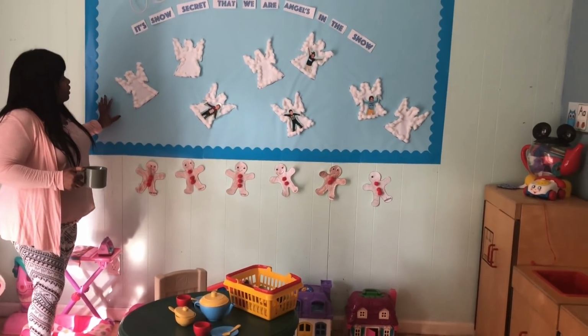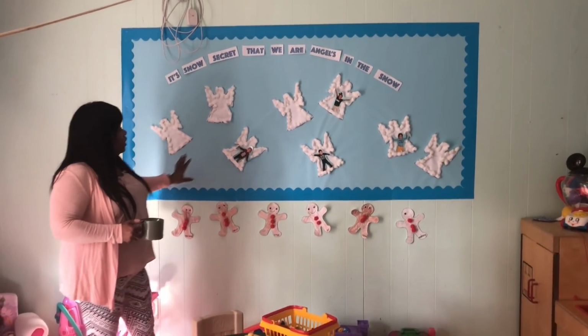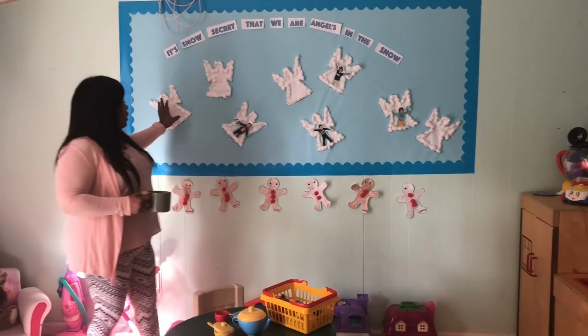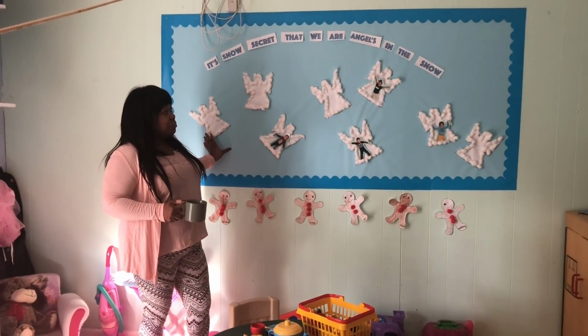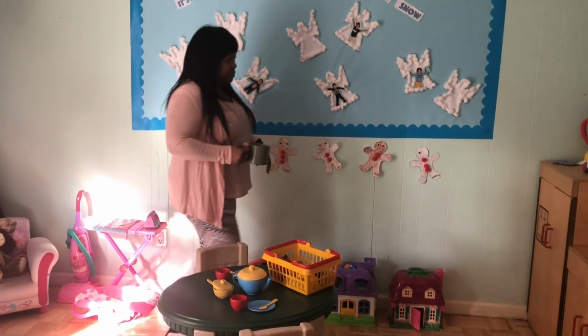Here is another bulletin board that we're doing, and as you can see, we're in the process of doing it. So we're not quite finished, but when it's all said and done, every child will have their photo up as an angel in the snow. So this is another board that will be up January and February.